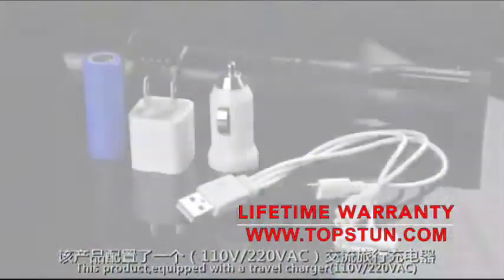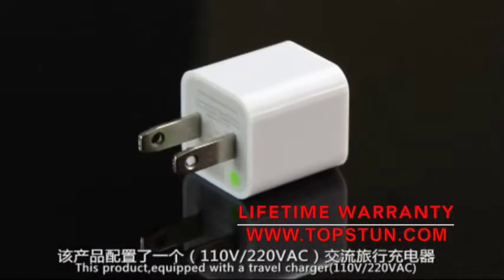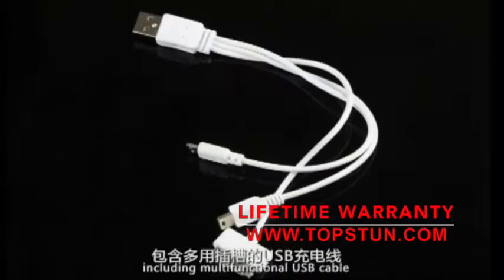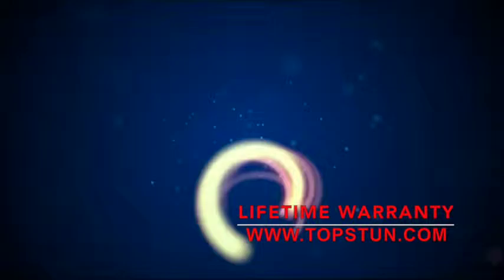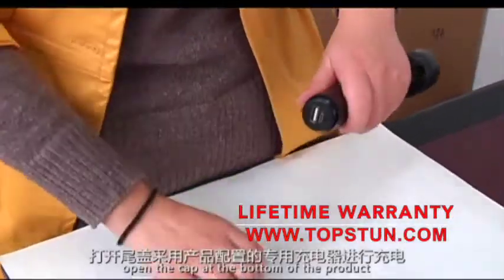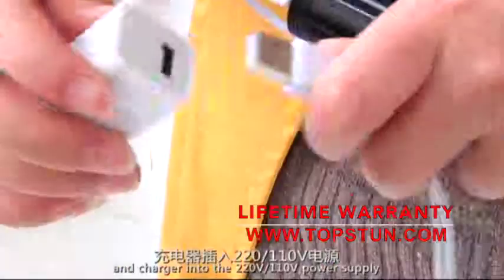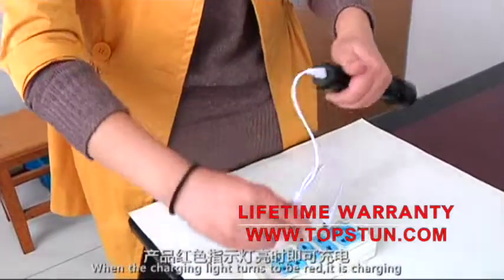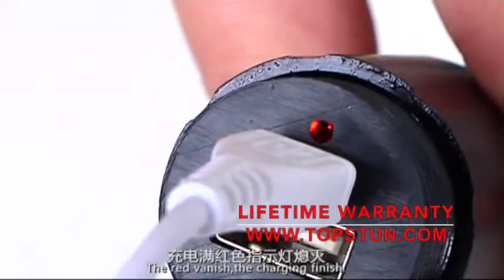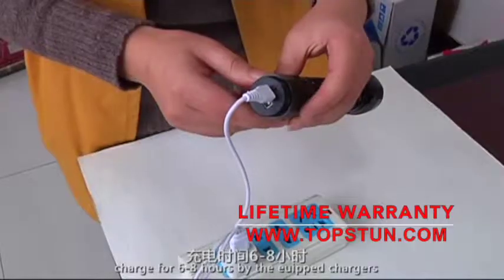This product is equipped with a travel charger, 110V and 220V alternating current, and a car charger with a USB interface, and includes a multifunctional USB cable. AC charging method. Before using, open the cap at the bottom and plug the charger into the 220V or 110V power supply. When the charging light turns red, it is charging. When the red light vanishes, the charging is finished. Charge for 6 to 8 hours with the equipped chargers.